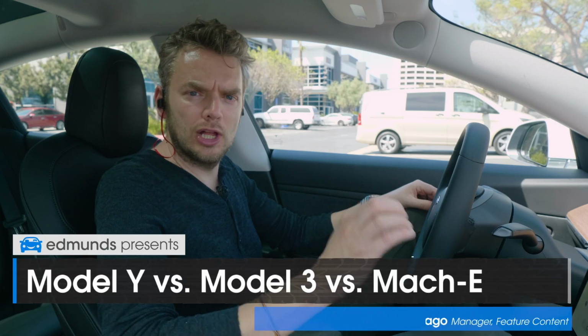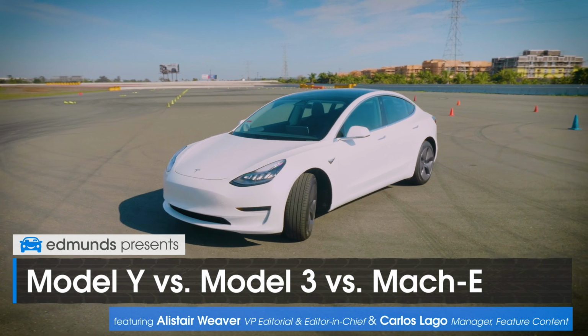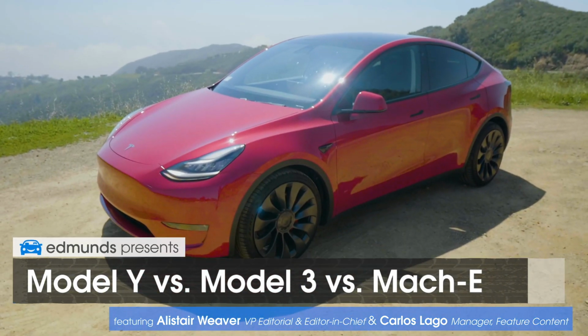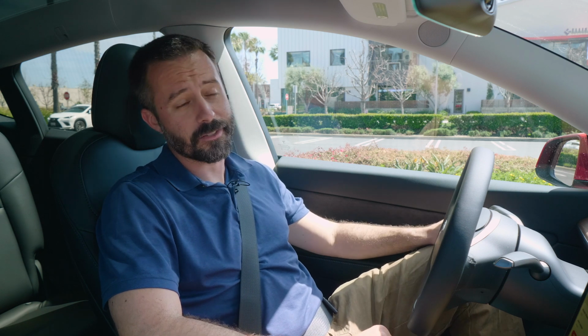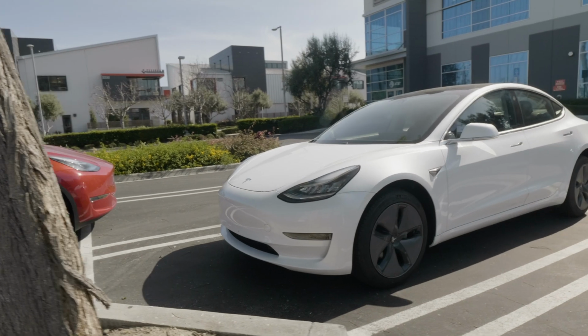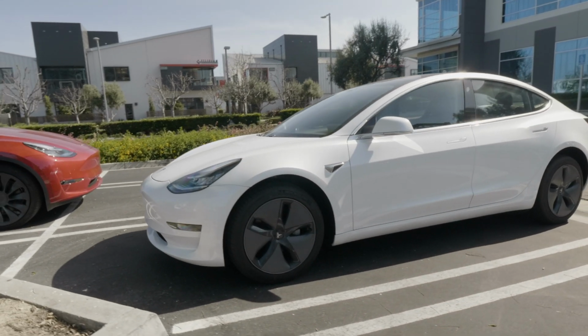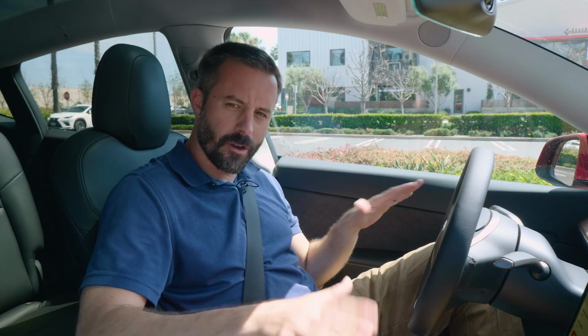The three biggest real-world EVs of 2020 are the Tesla Model 3, the Tesla Model Y, and the Ford Mustang Mach-E. It's a real muscle car, Alistair. That's right. As you can see, I'm currently sat in Edmunds' long-term Model 3. And I'm sitting across in the Tesla Model Y. We're social distancing right now, appropriately.